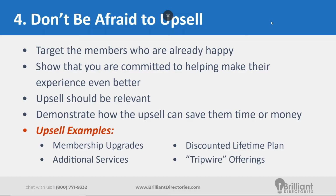So some examples of upselling would be just the simple membership upgrade. If you have different levels of membership plans, if a member is either on, say, a free membership plan or maybe a lower tiered plan, you can offer to upgrade them even at a discount, or maybe sometimes even for free, depending on the circumstance, to your higher tier membership level, so that they can unlock more features, maybe different areas of your website, whatever the differentiating factors are of your membership plans.